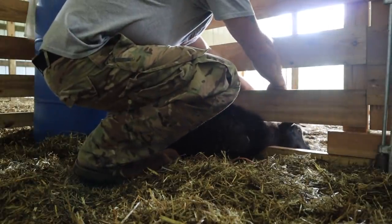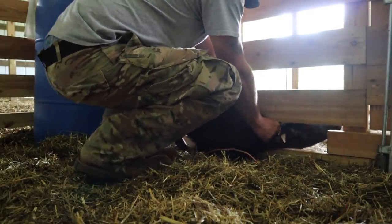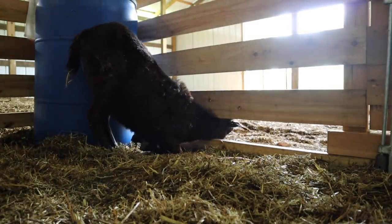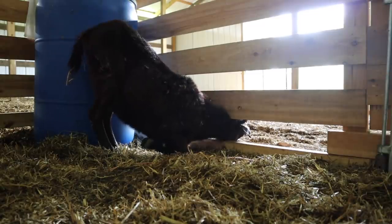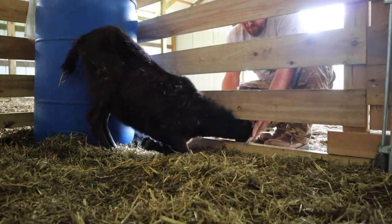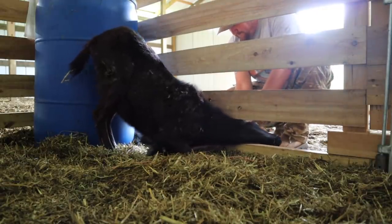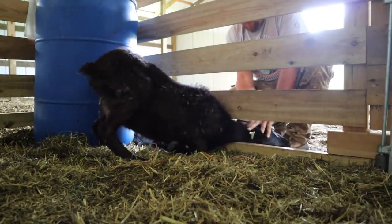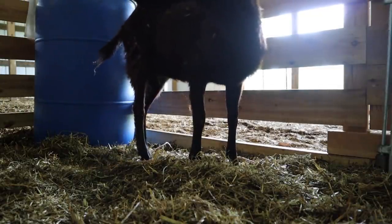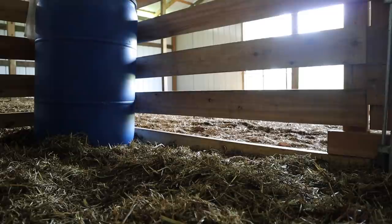Let's get your head out. How did you get your head in here? Goodness. There you go. Come out. Nope. Let's try the outside. Did you do a cartwheel to get your head stuck in here or what? There you go. Alright. You already got food, I see.